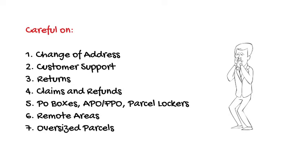Returns. Sometimes they automatically return. Sometimes they will ask you if you want to return or dispose of your products. Well, it really depends on the deal that you have with the courier, so just make sure that you check the way the returns are handled. Ask if there's a policy, if they actually can return it or not.